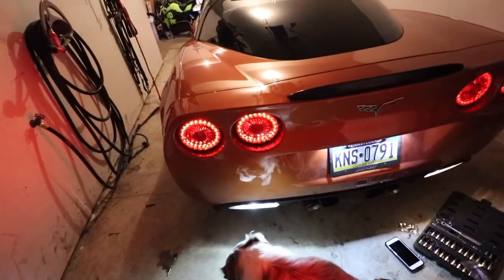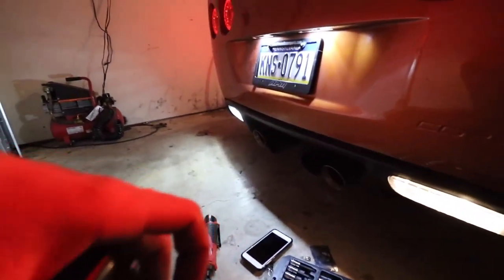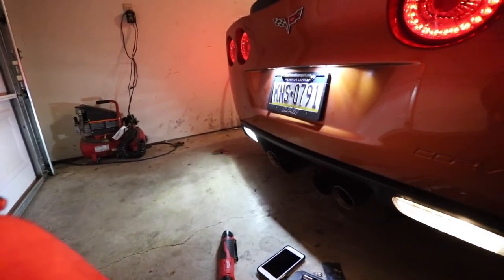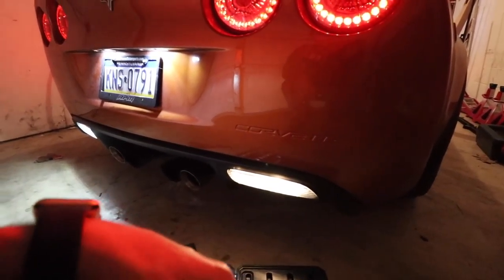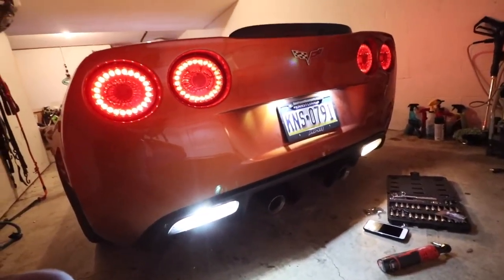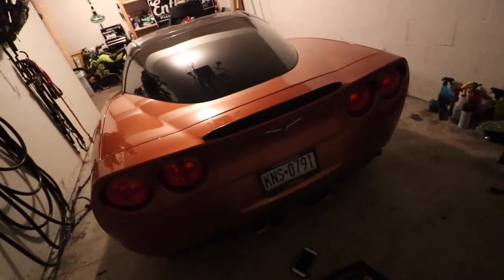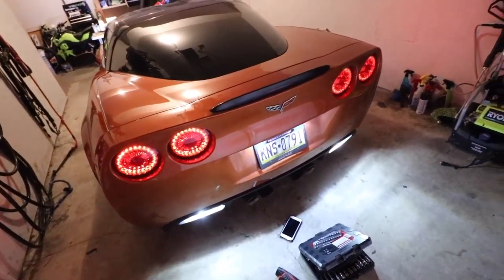So there you guys can see, it really cleans up the rear of the car. Plus, the lighting exposure is exponentially better than that of this incandescent bulb. I mean, check that out, guys. Overall, it just looks way better. Now we can officially say goodbye to the stock pieces of crap, and we have great lighting now.